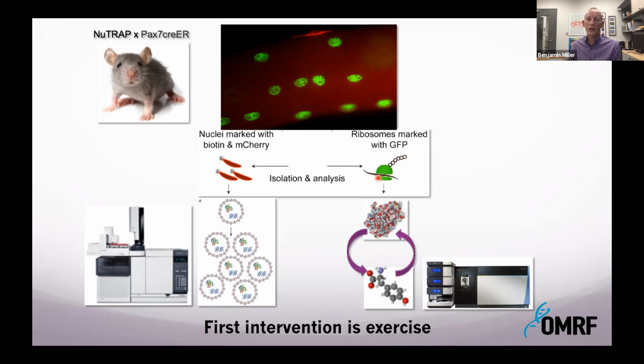So by using isolation techniques for the GFP or the mCherry, we can isolate the cell. This GFP signal is bright enough that we can isolate the whole cell. And then we take those cells and we analyze them for protein turnover. In this case, we're doing individual protein turnover. And then we can use this signal to isolate the nuclei to look at cell proliferation by GCMS. So what we're getting is cell type specific individual protein synthesis and replication, so we can account for all the factors that go into maintaining the different cell types within a tissue.